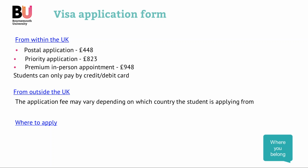If they're applying from outside the UK, the fee that they pay will vary depending on which country the student is applying from. And if they are applying from outside of the UK, the link at the bottom is to the government website about the different application centres and where a student can apply based on where they're living in the world.